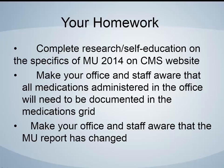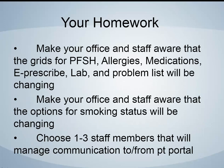You'll want to make your office and staff aware that all medications administered in the office will need to be documented in the new medications grid. You'll want to make your office and staff aware that the Meaningful Use report has changed. And you will want to make your office and staff aware that the grids for past family social history, allergies, medications, ePrescribe, lab, and problem list will be changing.